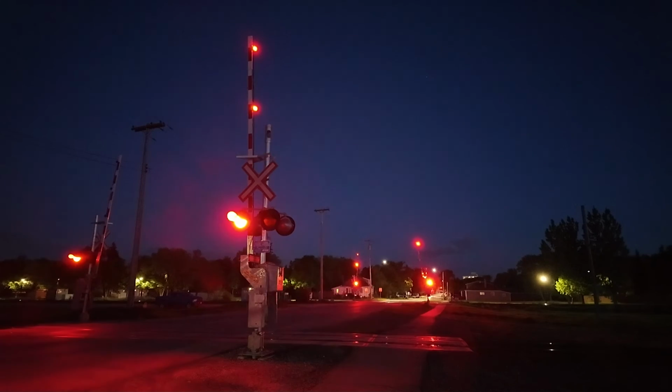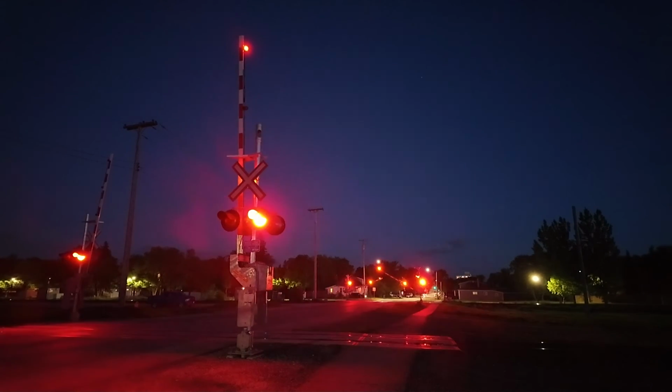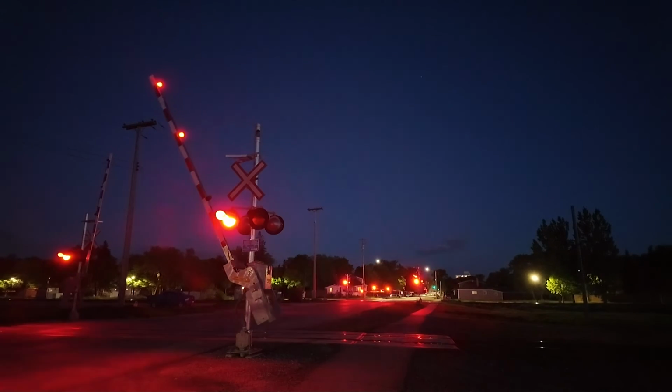The CN gates are actually going to drop first here. Then we'll see the CP gate drop. So the CN crossing's in total normal mode here. Nothing weird about it at all.